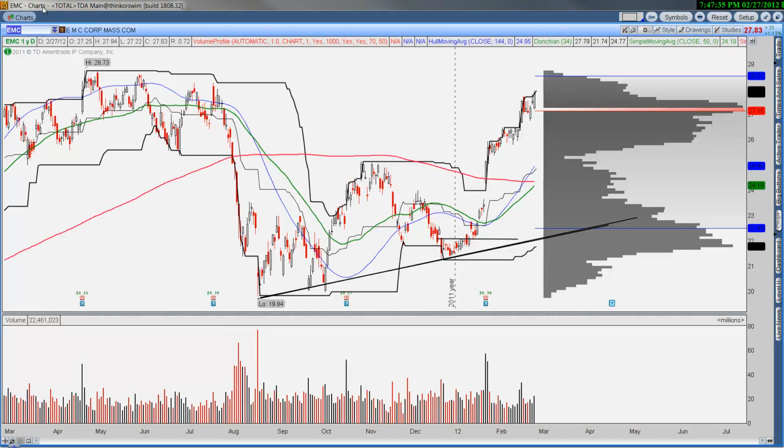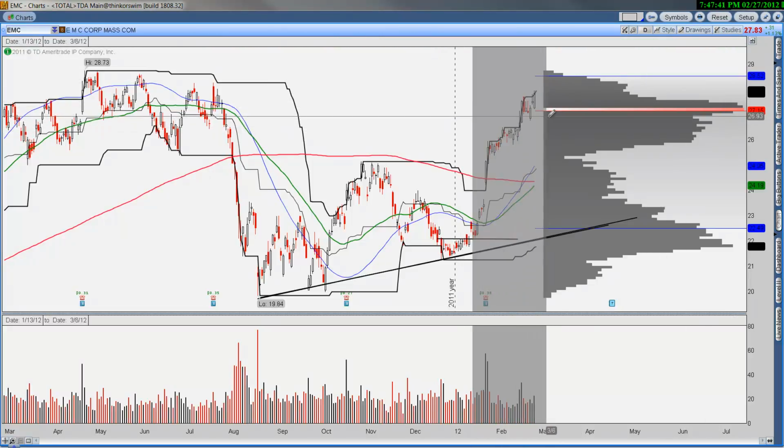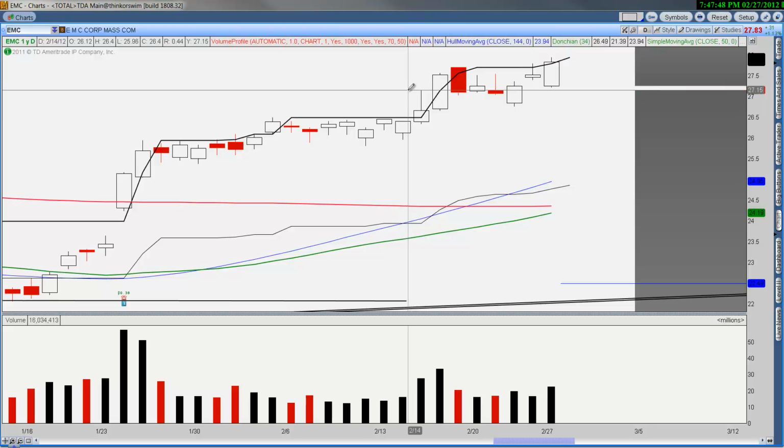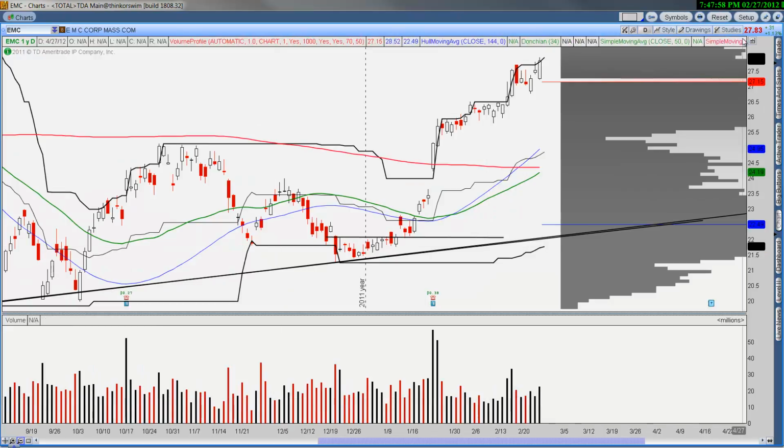EMC, already covered this. This is a rocket. I took profits back. I'll show you where. On 2/15, and in my opinion, I thought the trade was done because up against point of control to the penny, it touched. You can see the high was 27.14. 27.15 is the point of control for the year.